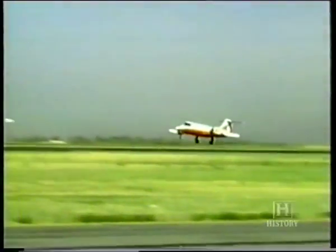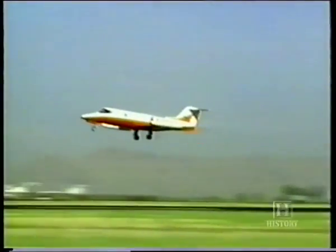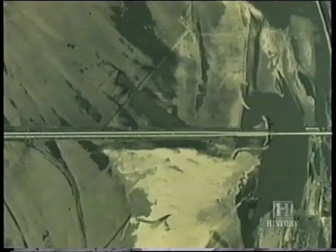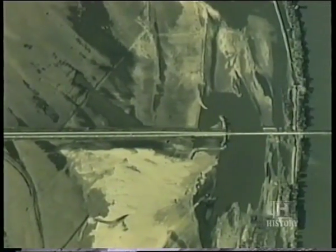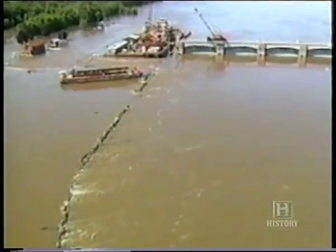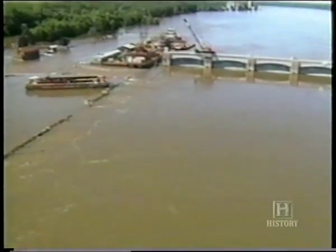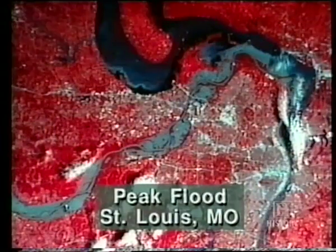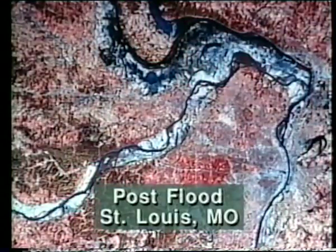USGS aerial photography teams took to the sky to begin mapping the damage. That aerial photography has been used for identifying places where bridges have been washed out, places where communities have been isolated, places where rivers have changed course, and doing damage assessments like that. In addition, satellite imagery was obtained for a wider view of the damage.